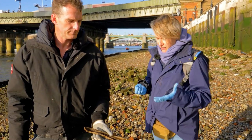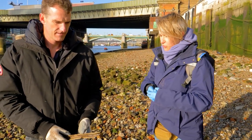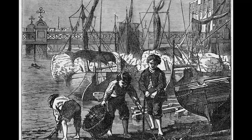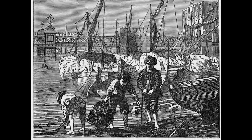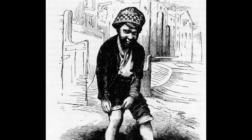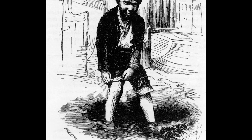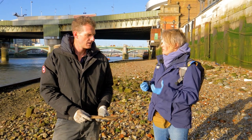Today, modern mudlarks are people who just do it for a hobby, out of interest. Back in Victorian times and before, the mudlarks really were the lowest of the low. There were people scraping a living just one step away from the workhouses. And they'd come down here, and it was mainly women and old people and children who really couldn't do much else. And they'd scrape around for anything they could collect to sell to make a few pennies just to get by.